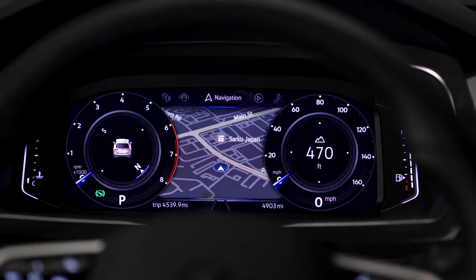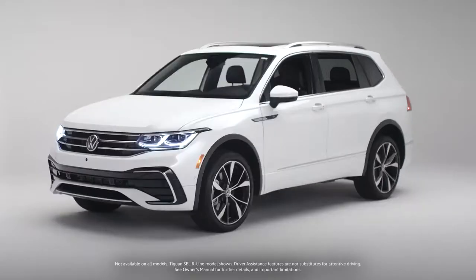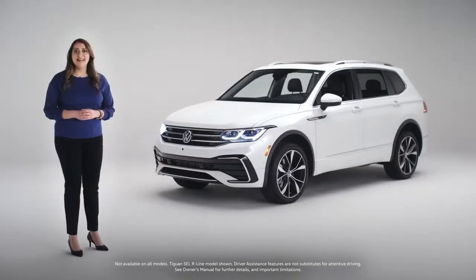You can even have your navigation displayed right in the digital cockpit. In short, whatever is important to you, that's what you'll see. And that includes road signs. Your Tiguan can capture information from road signs and display that information on your digital cockpit.